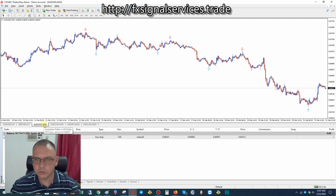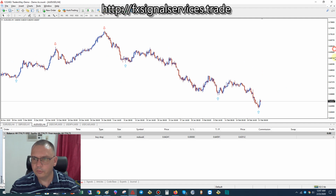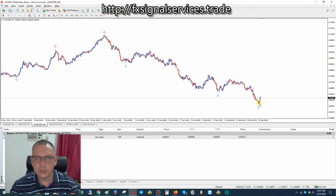Moving on to Australian dollar, US dollar. We can see here that this past week it definitely had a big drop. Not a huge drop, but it had a pretty steady drop. Now, if we look at the 4-hour chart, watch this. The 4-hour chart shows it wants to go up. So we've hit a very low level of support, okay?